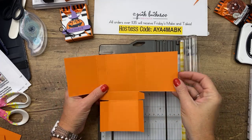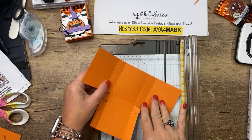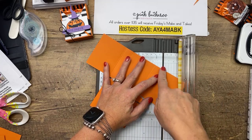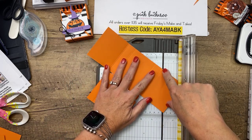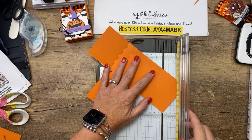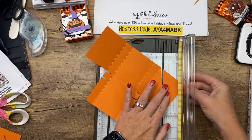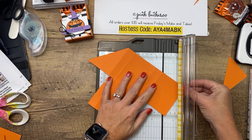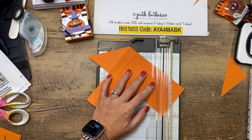All right, so we're going to cut these from the top inside corner to the bottom corner, okay? So line this up in, I call this the ditch. Put that score line in the ditch where your blade will be and put that corner in the ditch. Close it and cut, okay? Flip it over. Do the same thing to this side.